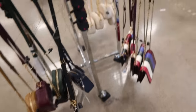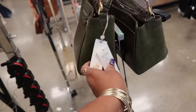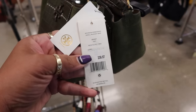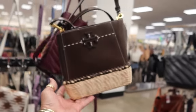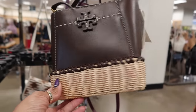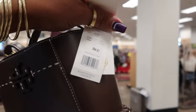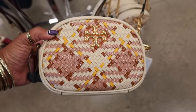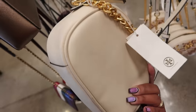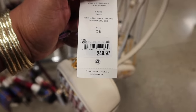That one with the flowers. This pretty green right here. It is $240. I like the color. And this one with the little straw bottom, and the top was brown. $265. I like the colors on this one. It just made me think of summer as well. And that one was $250.